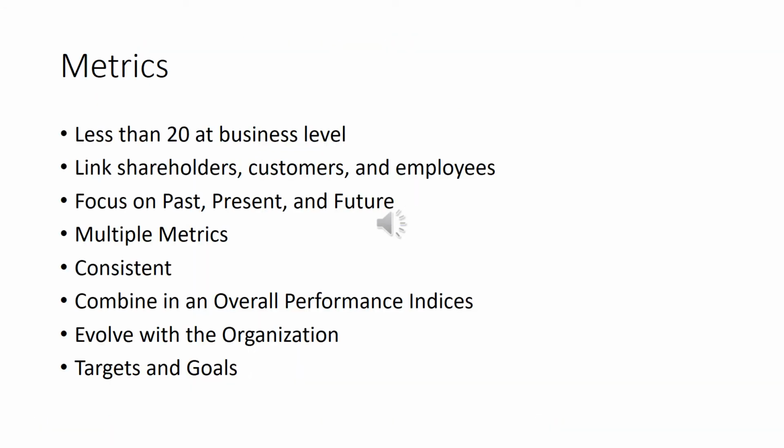Yeah, we're going to talk about metrics here. I've been in organizations where they have gazillions and gazillions of metrics. They measure everything, right? Man, if you get more than 20 at the business level, you probably can't manage it very well. And again, you want to take all your stakeholders and link them all together. You want to say, how did we do in the past? How are we doing right now? And what about the future? What will this buy for us? When Motorola designed a cell phone, they skipped a generation. Basically they could predict what the size of the next cell phone was, so they skipped that size and went to the size after that. They took over the market.